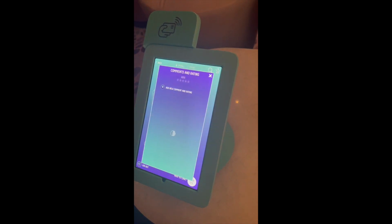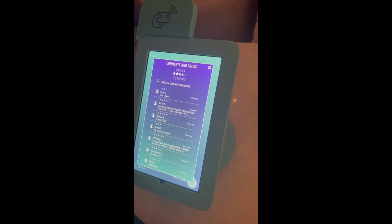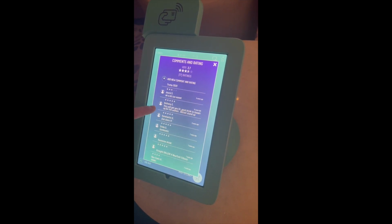You can also read up reviews on the drinks as well, and there are some funny ones in there, so they're worth looking through, even if it's just for a bit of a laugh at some of them. And if you want to add one, you can add one yourself as well.